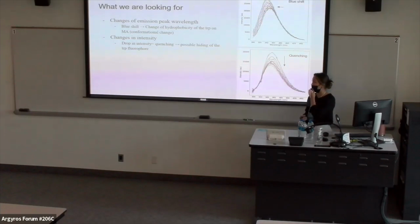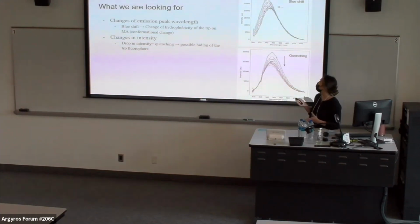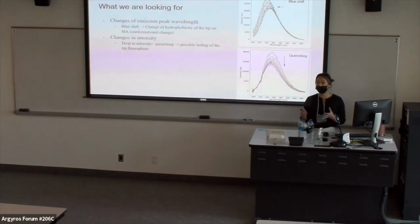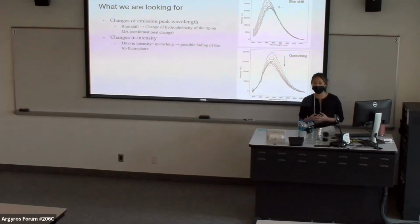So what we are looking for: we are looking for changes in emission peak wavelength. Specifically for our tryptophan molecule, we will be looking for this blue shift, which is a change in the peak emission wavelength to a shorter wavelength. It will tell us that our tryptophan residues that are in the CaM binding site on the MA structure have moved to a more hydrophobic environment. This will tell us that a conformation change has occurred and confirms protein binding in our case.